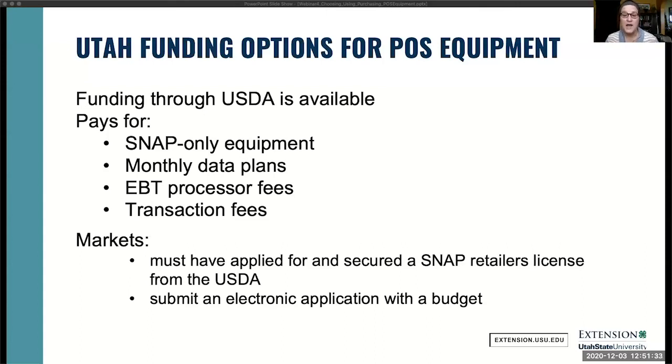Before markets apply for our funding, they do have to have their FNS number already secured, and so we encourage markets to do that as quickly as possible. That process can sometimes take a while, and our funding is available year-round, so you don't have to wait until just before your market starts in order to apply for that funding. Our application is available on our website, and it's just a Google form.